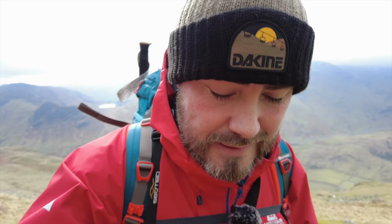Oh, there's some pink-footed geese somewhere in the clouds. We can't see them, but we can hear them. Maybe this mic's picking them up. But we're approaching the col between the two rocky outcrops, which make up the obviously iconic Langdale Pikes in the Lake District National Park. The path, I'll just spin you around.